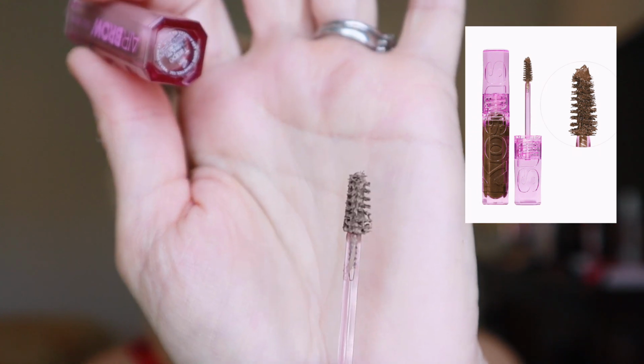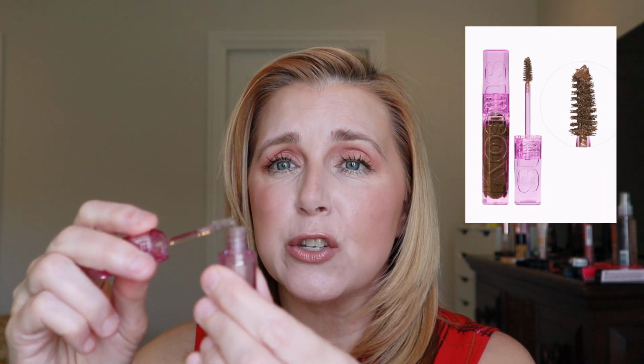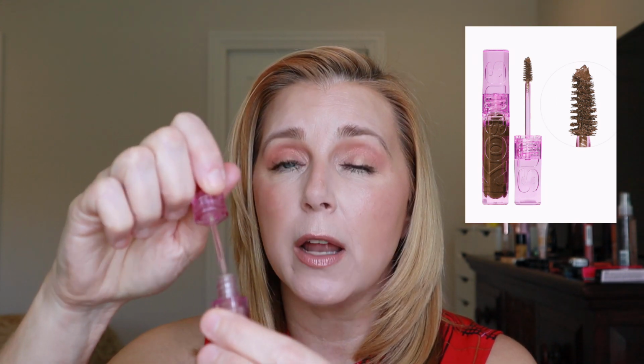What I have on today, I just love this. It works so well. It is easy to use. I feel like it's better than the Benefit Gimme Brow. The only complaint I have is that a lot of product comes out, so I do usually take a little bit off the wand before I go through my brows, and I can do both brows with just one little application of this. I don't have to dip back in for the next brow.